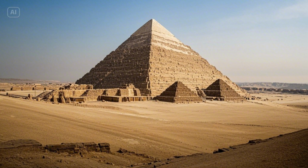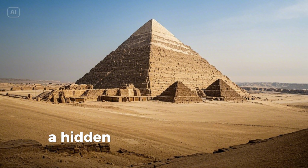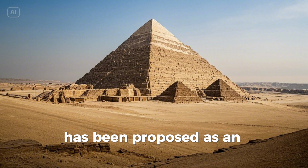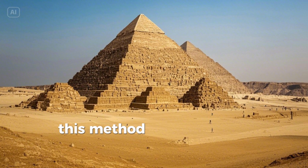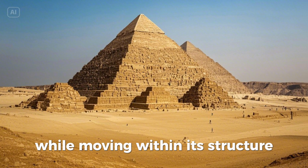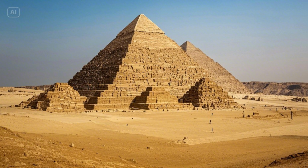3. Internal spiral ramps, Jean-Pierre Houdin's theory. A hidden internal spiral ramp inside the pyramid structure has been proposed as an alternative explanation. This method suggests that workers built the pyramid layer by layer while moving within its structure, explaining why no external ramp remains today.